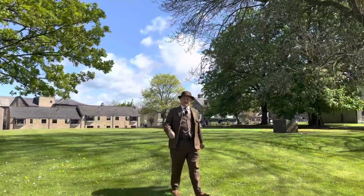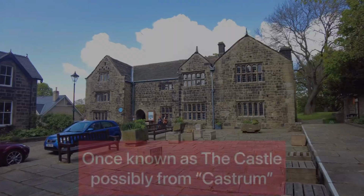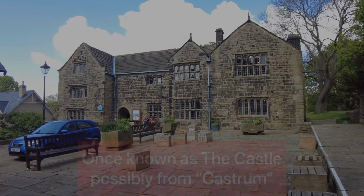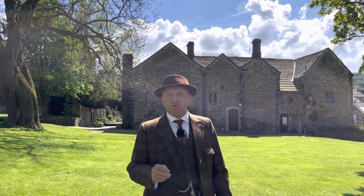And I've just realised I was walking the wrong way for the intro, because what we need to see behind me is that it's the Manor House Museum at Ilkley in West Yorkshire. And we've got a lot to unpack in this week's edition of the Roman Gazette.